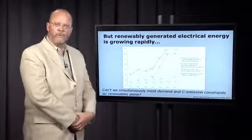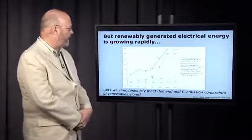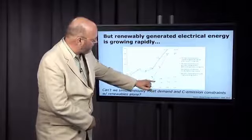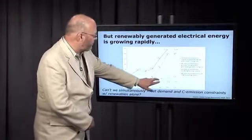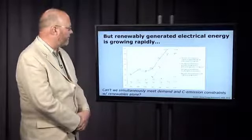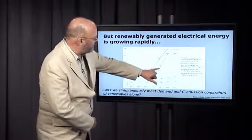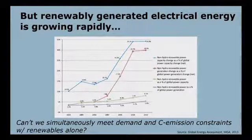So you might ask, well, renewable energy is growing rapidly, so can't that meet our future energy demands? This plot shows, with the light green and light purple curves down here at the bottom, the total global capacity of non-hydroelectric renewable power over the last few years. And this is actually the growth rate. And so you can see the growth rates are enormous, 15, 20, 25% per year for renewable energy. And so you might argue, well, can't we simply meet our future energy demand needs by continuing this process?